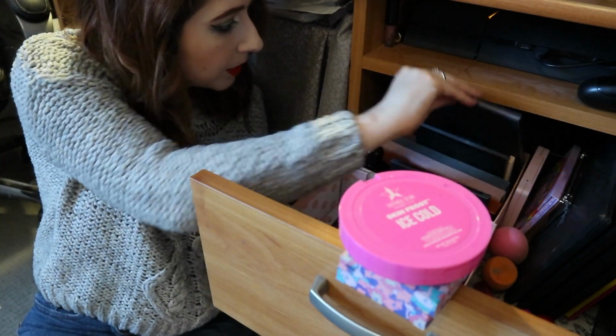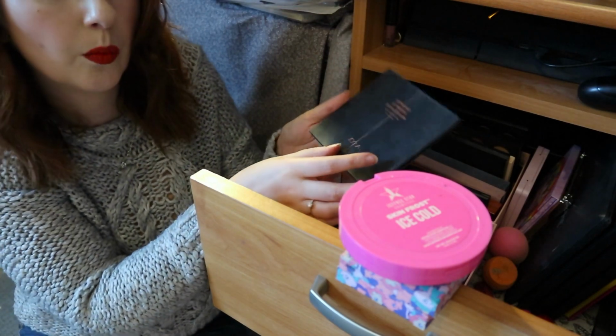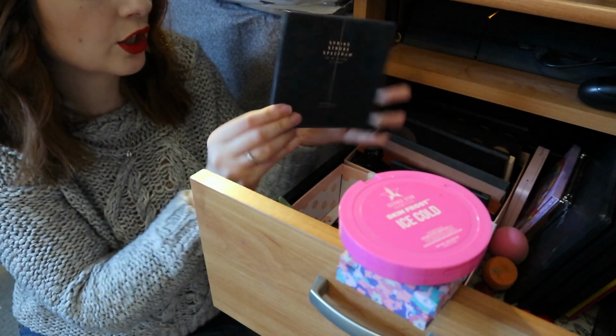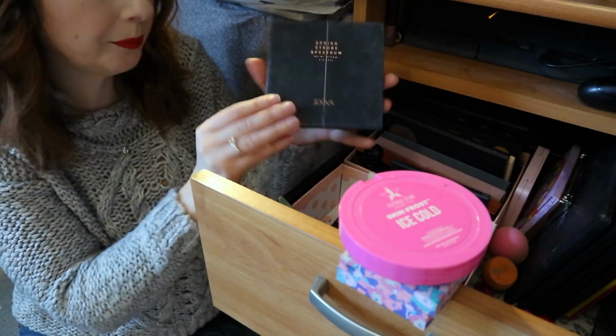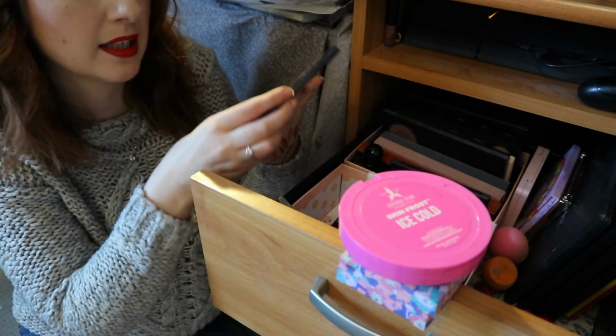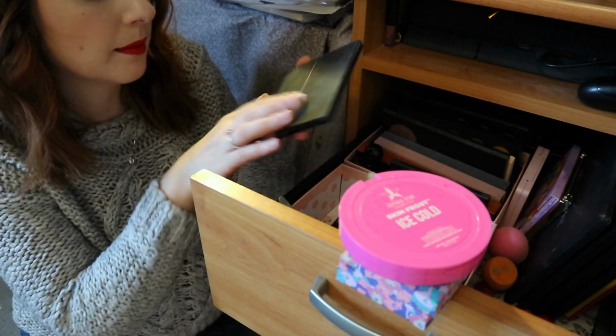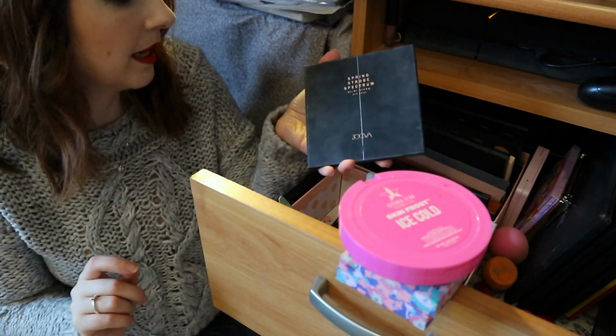The only one that I would consider possibly putting away somewhere else temporarily is my Zoeva one. This is the spring collection, the strobe collection. I very rarely reach for this unless I'm doing quite an alternative look. So that one will probably come out of my everyday makeup drawer.